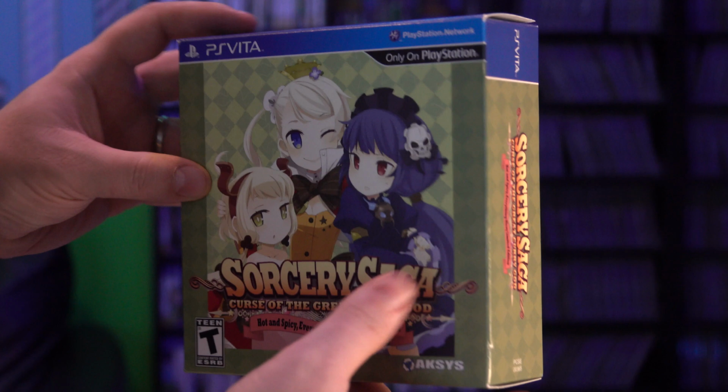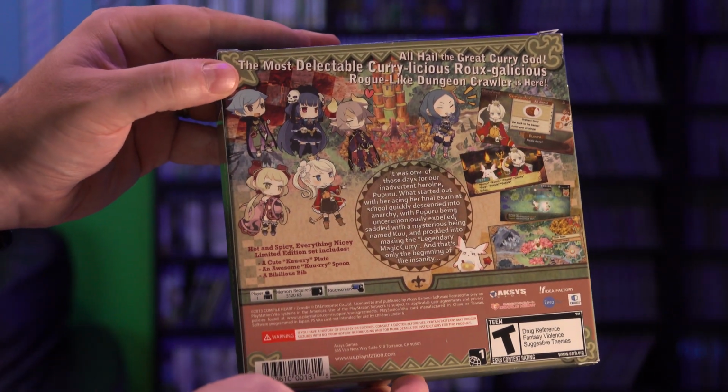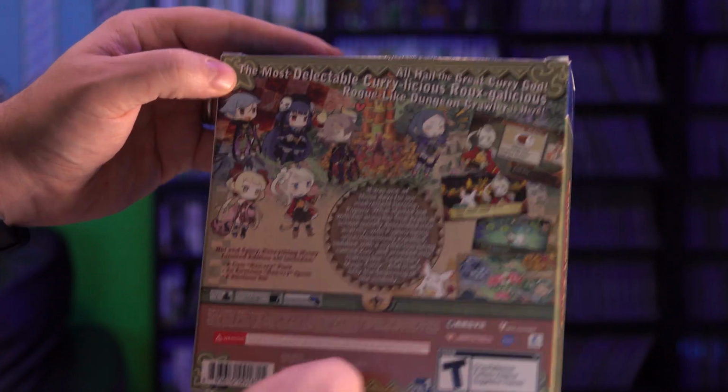Number 2 is Sorcery Saga, Curse of the Great Curry God, Hot and Spicy, Everything is Nicey limited edition. This limited edition originally sold for $50 US, but they must have printed too many at one point because I've seen several price drops on Amazon over the years.